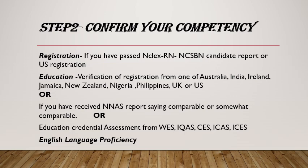And for education, verification of registration from one of the following: Australia, India, Ireland, Jamaica, New Zealand, Nigeria, Philippines, UK, or US. Or if you have received your NNAS report saying your study is comparable or somewhat comparable, that will also make you eligible to write NCLEX RN with CRNA. Then education credential assessment from WES, IQAS, CES, ICAS, ICES.